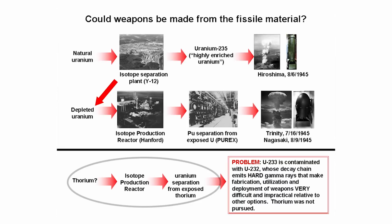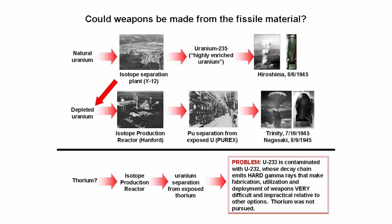Okay, well maybe we can do the same thing with thorium. Maybe we can expose it to neutrons and we can make it into uranium-233. Uranium will be chemically separable from thorium and we can go make a bomb out of it, right? Sounds great. It's a really bad idea because as you made the uranium-233, you were always making uranium-232. You didn't make a lot of it, you only made a little bit of it.